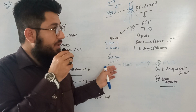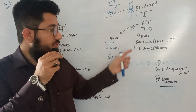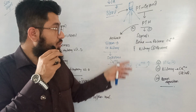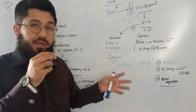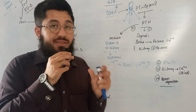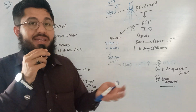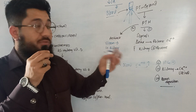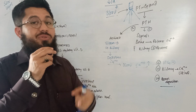And in the meanwhile, we also get the calcium from the bone. So both sources, bones and food, are providing the calcium, and that calcium is then maintained in the blood. From the food we get it by means of vitamin D. Vitamin D helps in the absorption of the calcium, and from the bone it is released by means of parathyroid hormone. Parathyroid hormone told the bone to release the calcium.